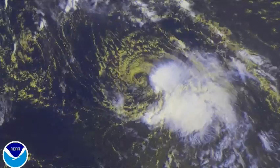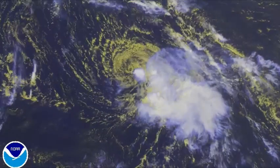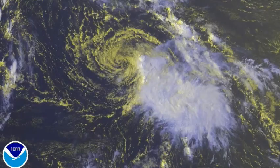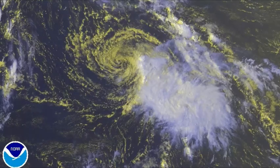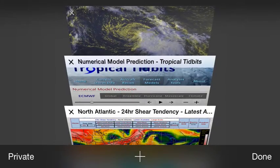So don't think that this system will go out to sea as a weak tropical storm, because we have a lot of model consensus of rapidly deepening this storm. There's a big envelope, a ridge really builds over the system, which gives a nice, less shear environment. So let's go to shear tendency first.